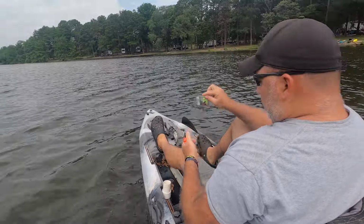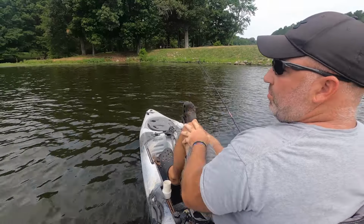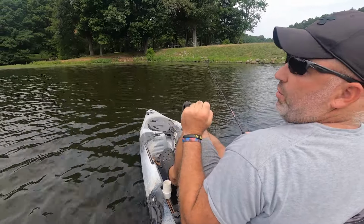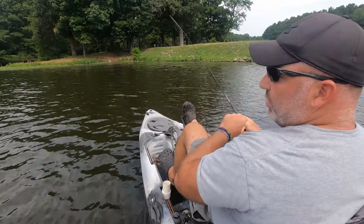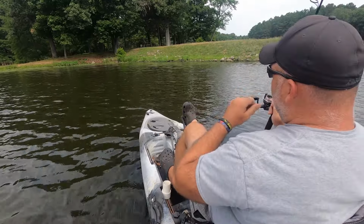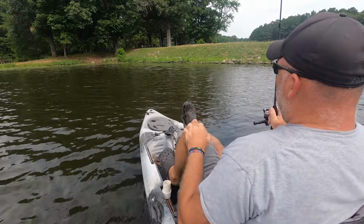We'll see what happens. Now in July, the name of the game is keeping your eyes open and looking for schools. Look for small fish busting the surface. Bluegill are going to school up this time of the year. You're going to get schools of anywhere from, I don't know, 10 to 30 bluegill in each school. They're going to be competitive, and they're going to be looking toward the surface for bugs, anything that's going to fall off trees, things like that. You almost always see them schooling up.